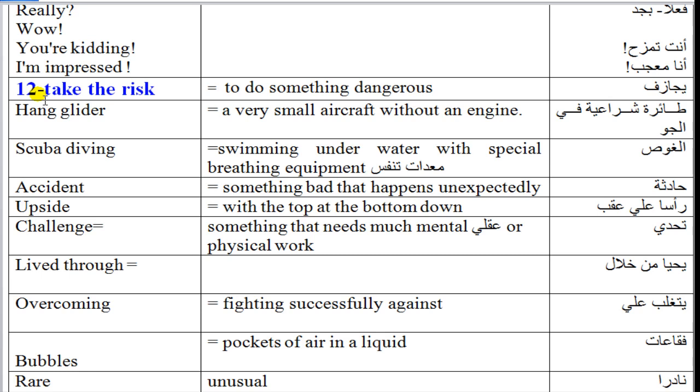Exercise number 12, unit 10, interchange 1. Take the risk: to do something dangerous. Hang glider: a very small aircraft without an engine. Scuba diving: swimming underwater with special breathing equipment. Accident: something bad that happens unexpectedly. Upside down: with the top at the bottom.